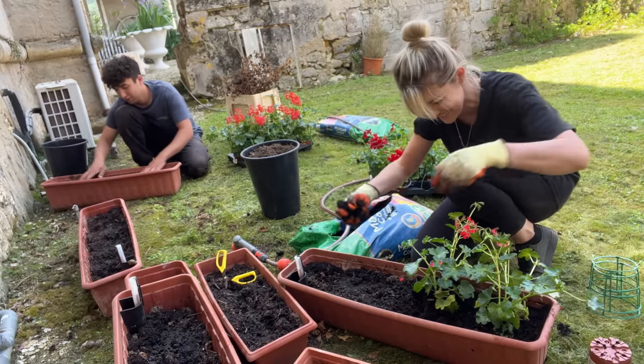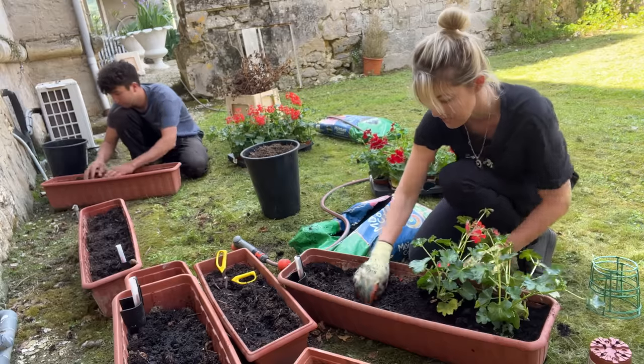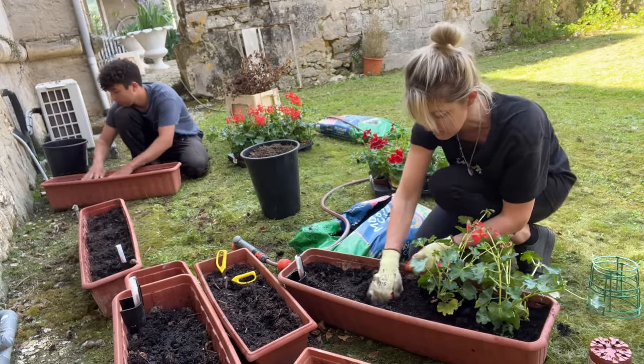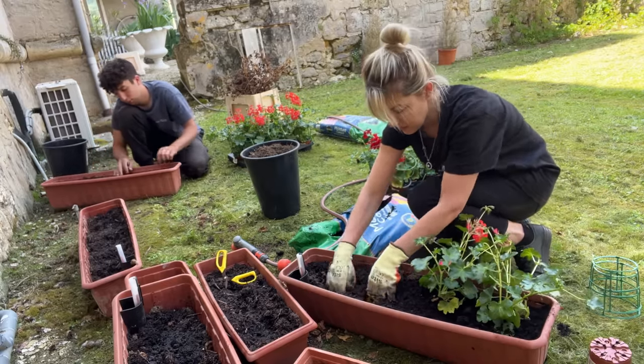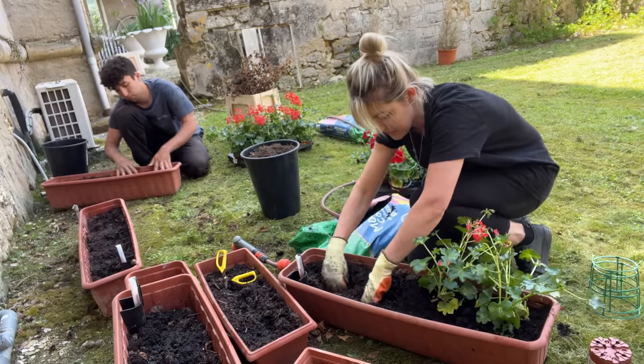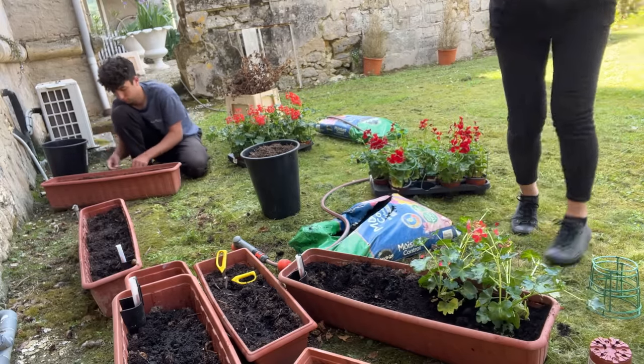Even Luca loves it. Okay, and then I'm gonna put it on a time lapse because it could get very boring. Yes, I'm getting my two places ready, two spots for putting the geraniums, and then we should all be good.